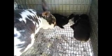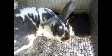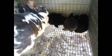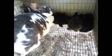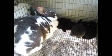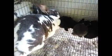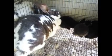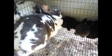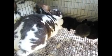Look at the size of these. These guys are real small. They're surviving, but they're certainly not thriving as a litter should. And look at Nellie. She's having a hard time maintaining. She's lost a lot of weight in this litter. She's just putting everything she has into this litter, and she just doesn't have it anymore.